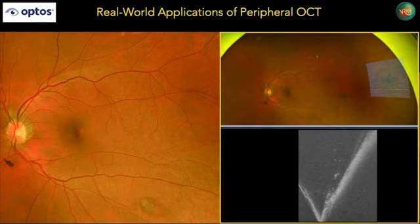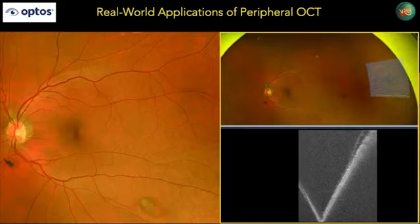And I think here in this final frame below, you can actually appreciate some of the vitreous architecture, which is being improved upon by Optos in subsequent software iterations.